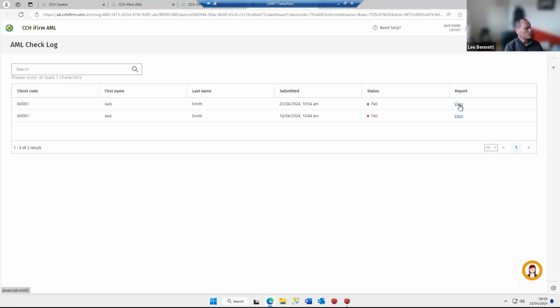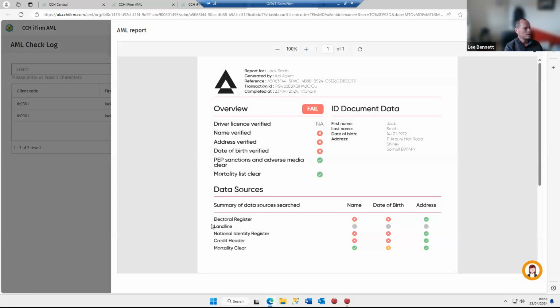Clicking on the view link will do exactly that. It will allow me to open up the report on screen, giving us more detailed information on the checks that have been run and where a failure has occurred. In my case, obviously I'm using demonstration type data. The name and the address and the date of birth I've made up for this particular client, and you'll see down at the bottom here the other checks that we perform.